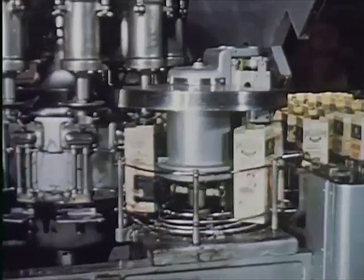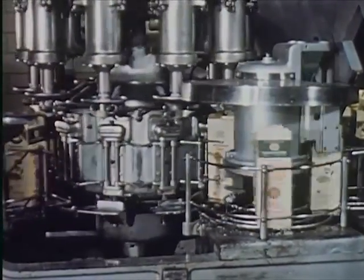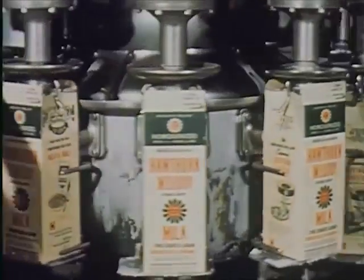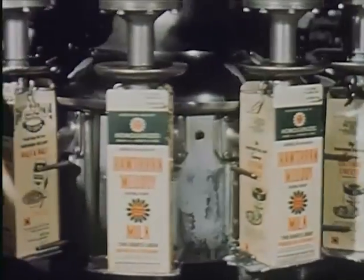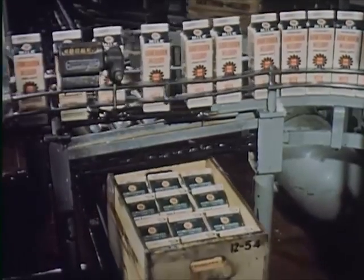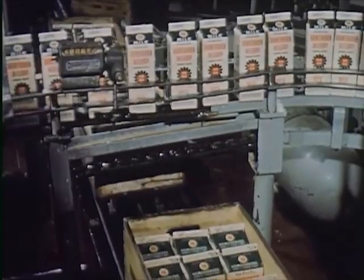The milk, already pasteurized and treated, is piped into this filling station, where carton after carton is filled with an exact amount. In this case, the capacity of the carton is 2 quarts. Folding and stapling the cover is another automatic process, from which the cartons march endlessly to be placed in cases for delivery.